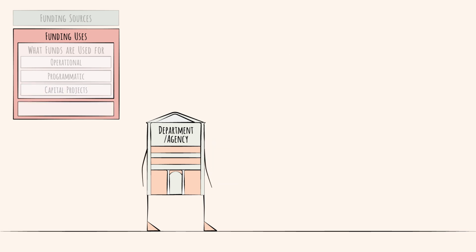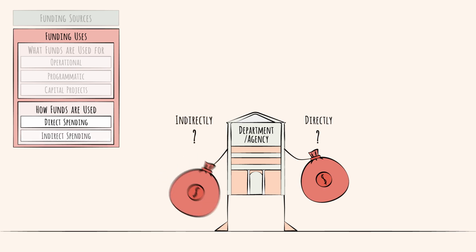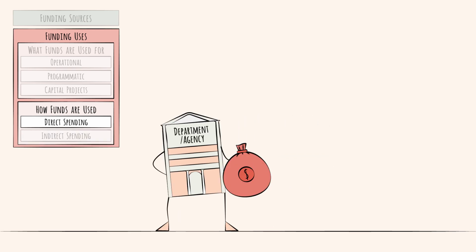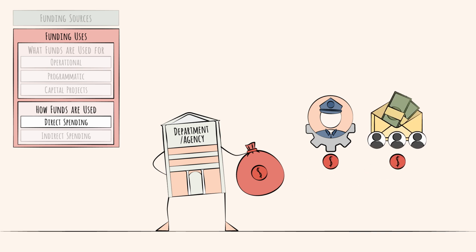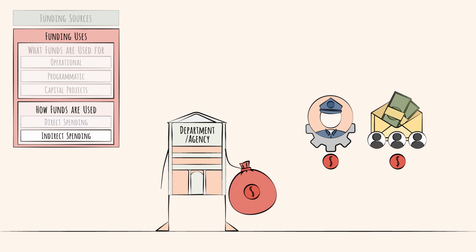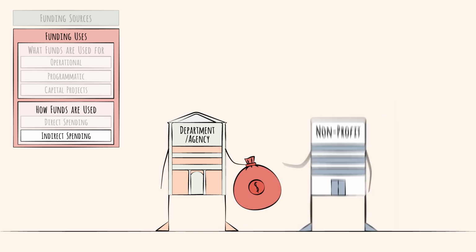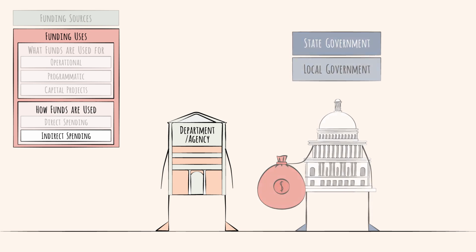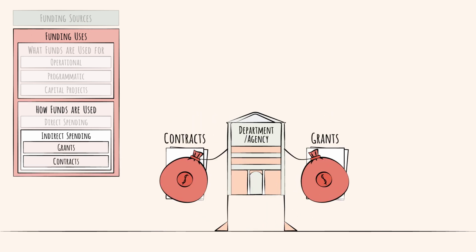The second lens is how the funds are spent, directly or indirectly. Direct spending is when agencies handle operations themselves, such as running enforcement programs or paying employee salaries. Indirect spending is when agencies outsource the work to other actors. These could be private sector vendors, nonprofits, or even state and local governments. The two main vehicles for indirect spending are grants and contracts.